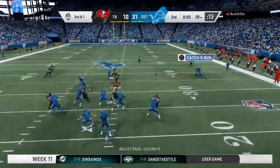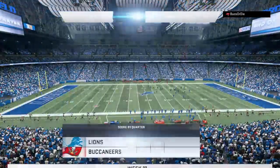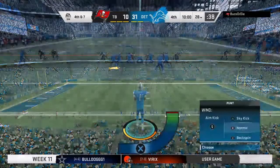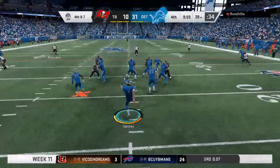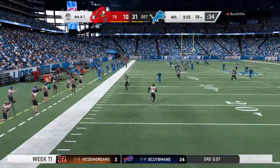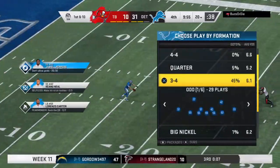From the gun, here's Stafford. And that one not to be. It's incomplete. So they couldn't hook up as time has now run out on this third quarter of play. Back now at Ford Field. A lot of happy faces in the crowd at this point as their guys have a big lead here to start quarter number 4. No returning this one. It sails out of bounds, and they'll spot it right at the 20.